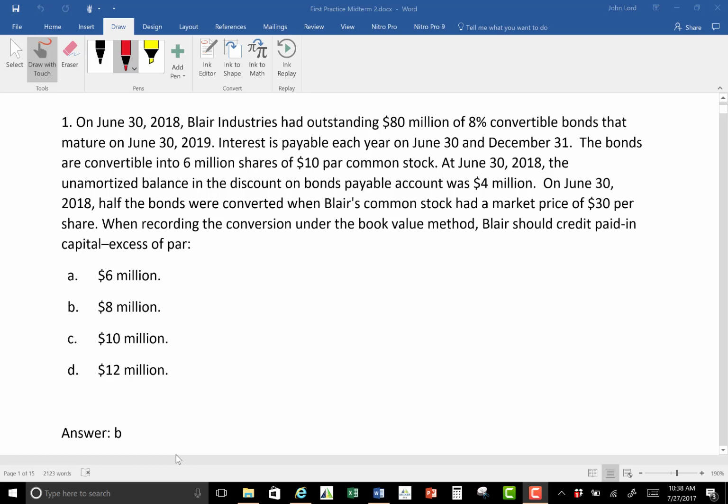Okay. All right, good. So this first question is really coming from chapter 14 because we didn't talk about convertible bonds. We didn't talk about bonds with detachable stock purchase warrants for the last exam. So I kind of carried that over to this test. Okay, so we'll have questions from the end of chapter 14 on convertible bonds, bonds with detachable stock purchase warrants.